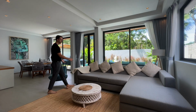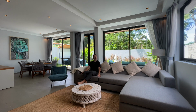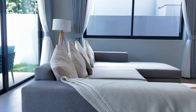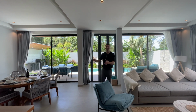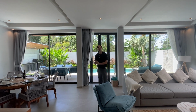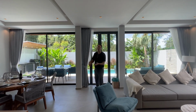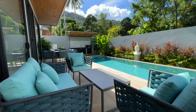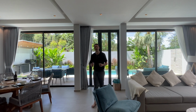The living space features this very large L sofa, and I'm quite a tall fella, but look at how little room I can actually occupy on this giant sofa. So the space is really designed to foster togetherness. It creates a warm and inviting atmosphere to share your meals, whether you're enjoying a casual breakfast or hosting a formal dinner. This space provides the ideal setting to savor good food and great company.